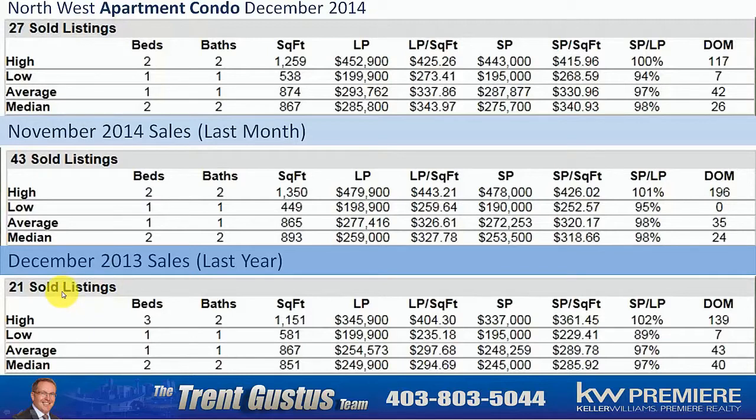So this year was a little bit better for condos in the Northwest, but the price per square foot was definitely lower last year, $285 to $289. Most of the buyers were buying at $245 last year. Now they're paying $275, so almost $30,000 higher.